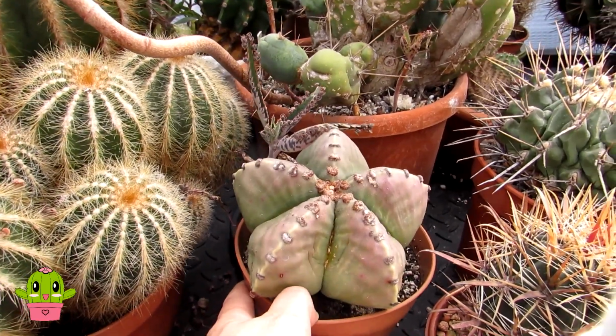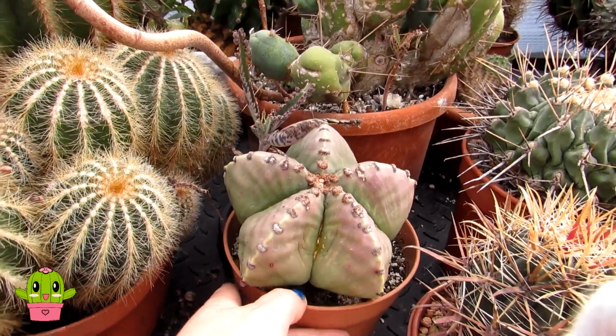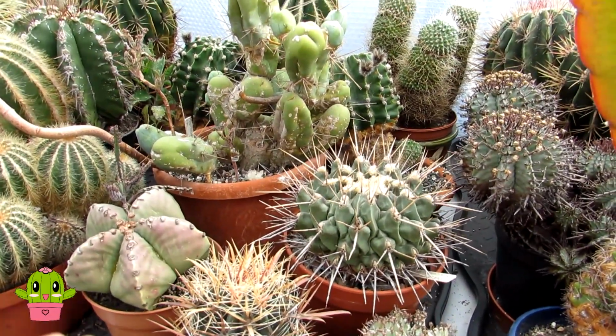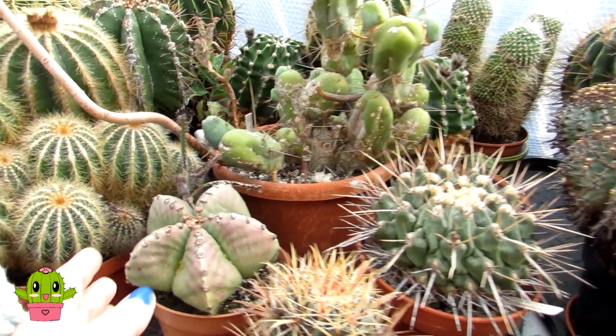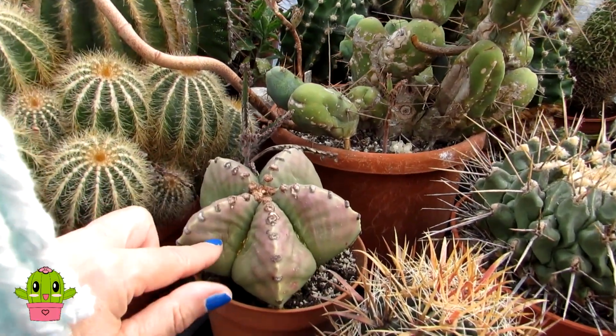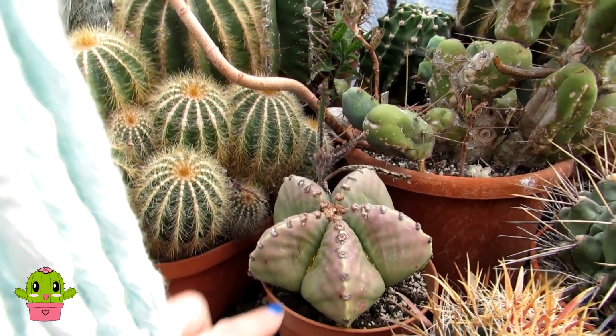That's actually looking a little bit shriveled, so I stopped watering the big ones on this table a couple of weeks ago, but because we've had it so hot, strangely for this time of year, I may have to give this one a last wee water to plump it up again. As you can see, it's already starting to wrinkle a bit.